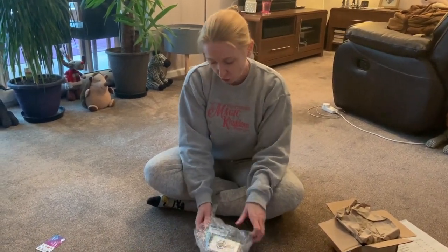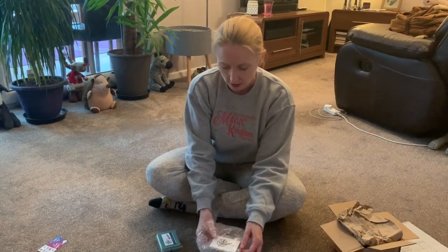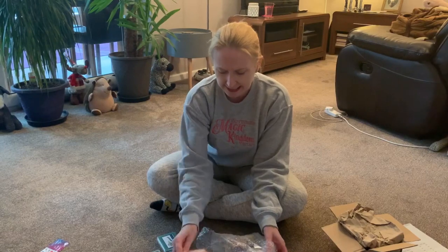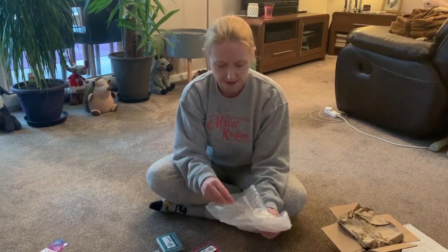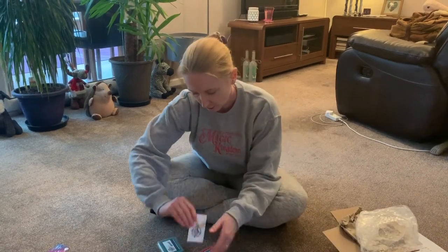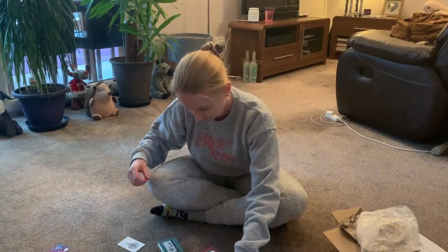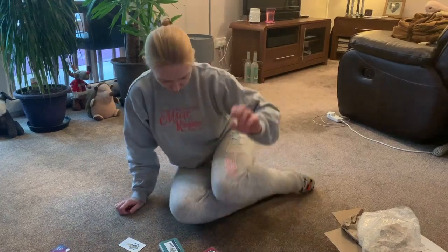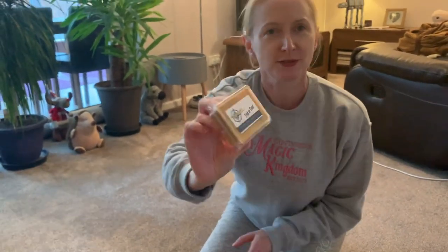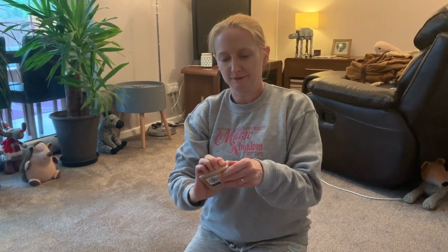These are some of their new autumn and Halloween range. I couldn't resist. I needed something a bit different because I normally go for the fruity, sweet smells, don't I? So we've got six. I've got trick or treat. I'm not going to make you smell all of them, my love. That's pumpkin-y.